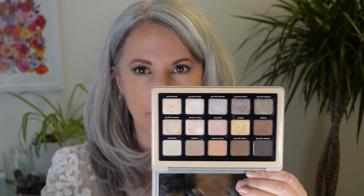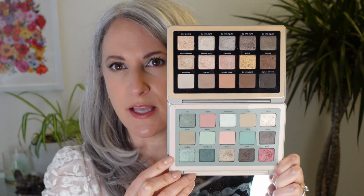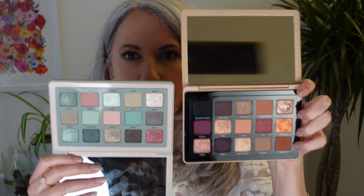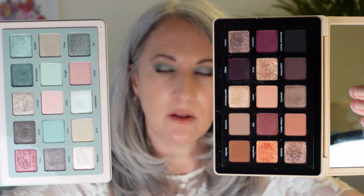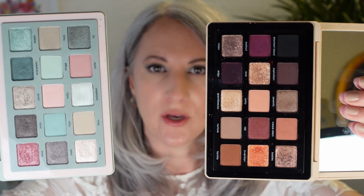I'd like to show how this palette compares to some other Natasha Denona palettes, most notably the Glam palette. I admit that this Glam palette is completely rearranged, so please don't mind their placement. You can see both of these palettes tend to be somewhat desaturated and lighter. By comparison, I wanted to show this next to my Dream palette. You can see when compared to Retro Glam, this is a grayer toned, lighter color story. This is a little bit more, although neutral, it is more saturated and offers much deeper depth.